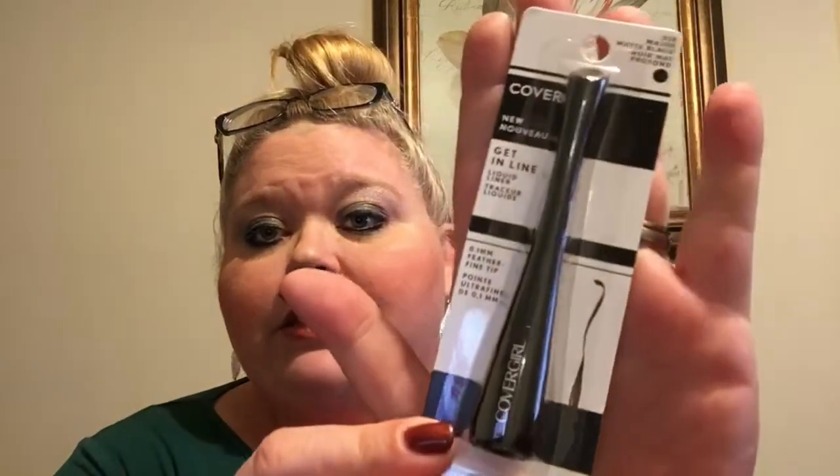So we're just gonna start looking. The first one I'm pulling up is the CoverGirl. It is Get In Line Liquid Liner, and it says it has a feather fine tip. This is apparently a new product, and it is in Major Matte Black. So that's interesting. I kind of want to open it and see, because it makes me think it's not a regular felt tip.